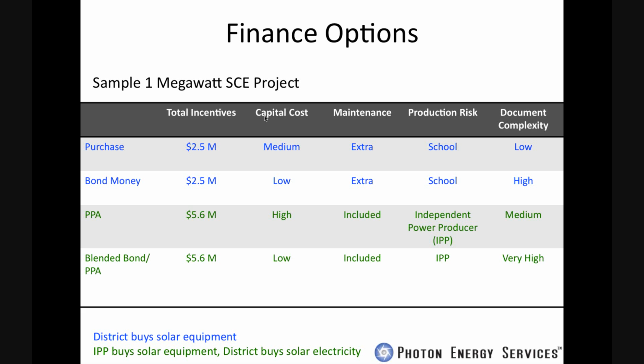The key things to look at here are the incentive levels. Right? It's deceptive because in the state, school districts have higher state incentive levels. However, they miss out on the big federal incentives. And those federal incentives provide so much value that the total incentive package for a PPA provider is over twice that of a school district if they buy it outright.